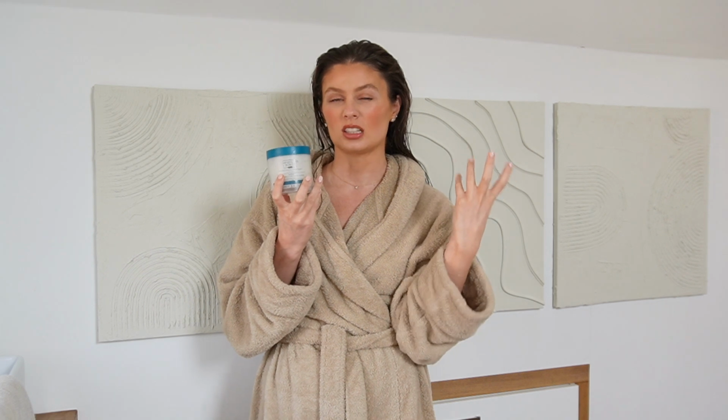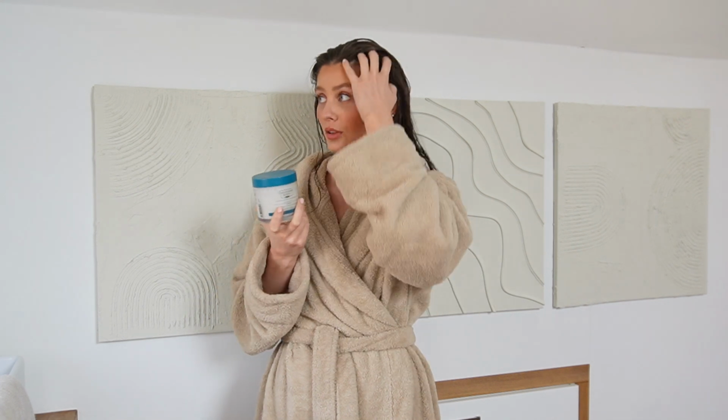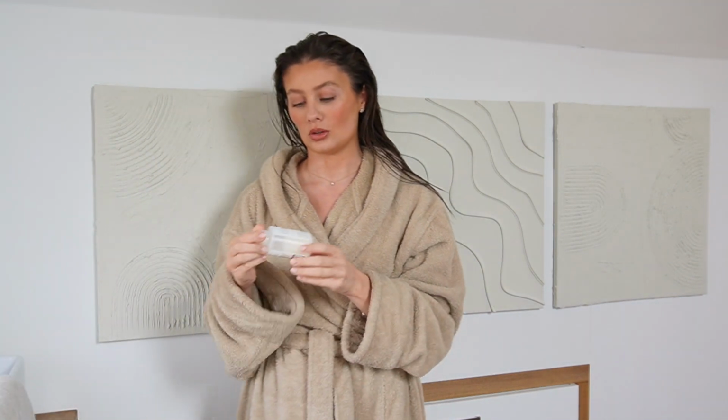Not only does this leave my scalp nice and nourished, because sometimes it can get a little bit dry, it doesn't really get flaky, but it gets a bit itchy. So using this really helps stop it from being itchy. But not only does it do that, it really leaves the roots of my hair feeling so soft and looking shiny. I really get that salon finish when I use this product to begin my hair care routine, so I absolutely love this.